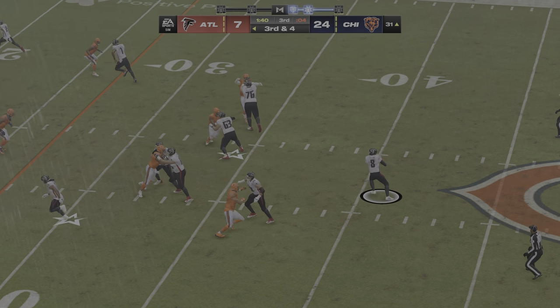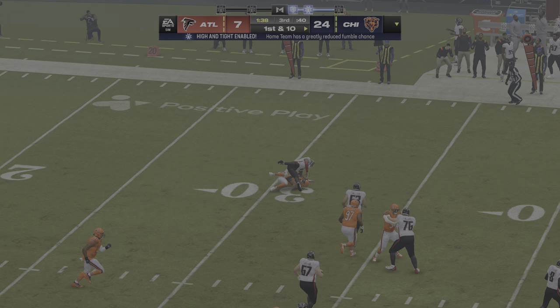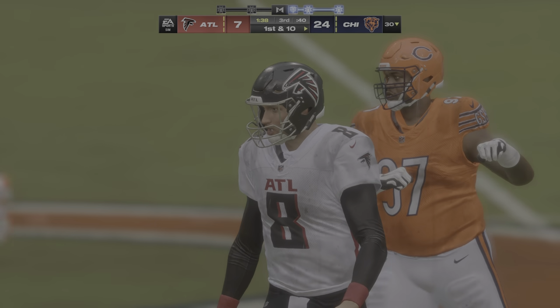Now Cousins, looking there for Pitts, but intercepted. Picked by Kevin Byard, and the Bears are going to take over at their own 30-yard line.